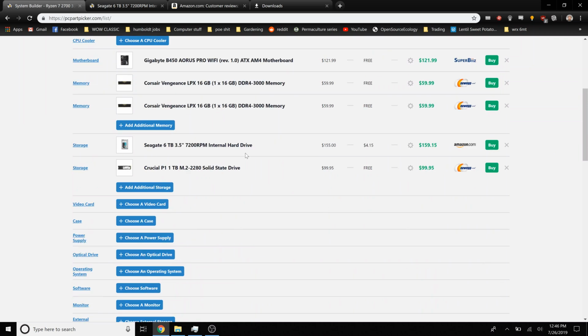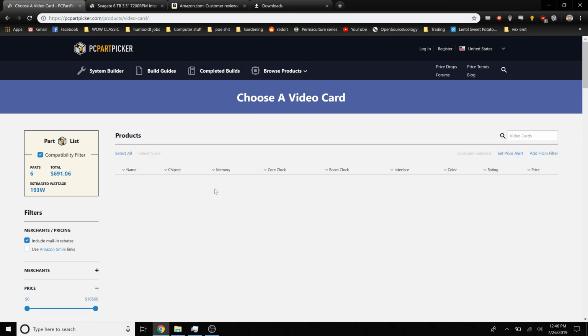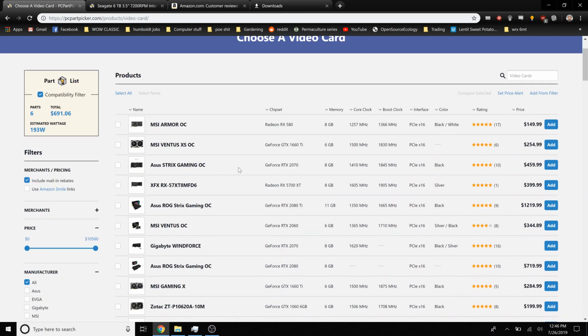All right, now let's add a video card. Okay, so we went way too long into storage. I apologize about that. I don't have a script or anything like that. I'm just kind of brain dumping here. But graphics card, this does require a little bit of explanation.